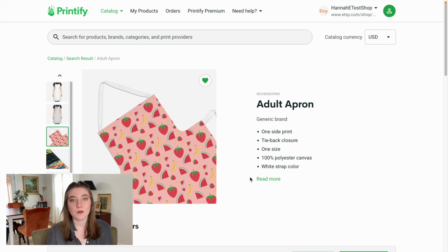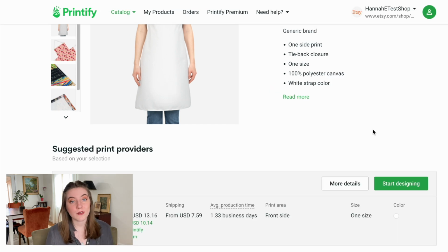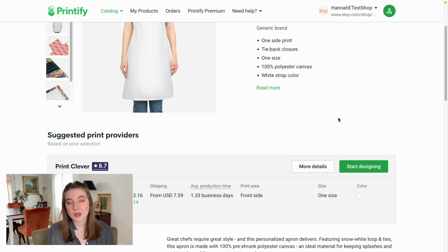So you could do something like, what's mom cooking? Or there's tons of other Mother's Day phrases that would work perfect on an apron. You could definitely do all sorts of different niches with this. In US dollars, it starts around $13, even less again with Printify Premium. And these I would sell for around $25, if not more, because it is that all over print and it's such a big item. People go into buying something like this thinking that they're going to spend a little bit more than just your standard t-shirt.